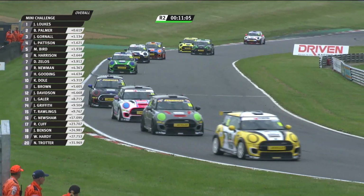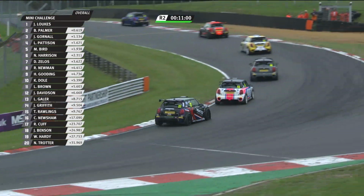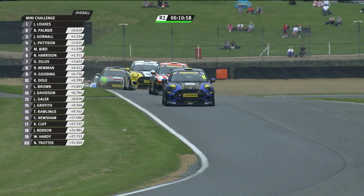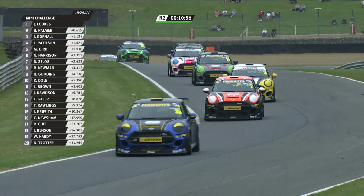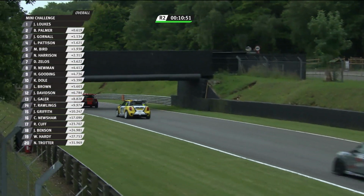Lukes, having got the lead, is not really pulling away all that rapidly, is he here? I think Ben Palmer and James Gornall probably are quicker. Have they got the time to... Well, they've definitely got the time. There are 11 minutes left in the race. Nathan Harrison's still got time to win the race at this rate. Certainly he's got time to catch this man, James Gornall.